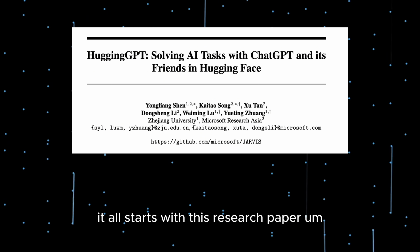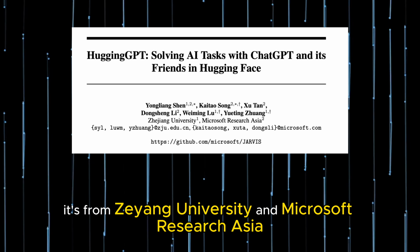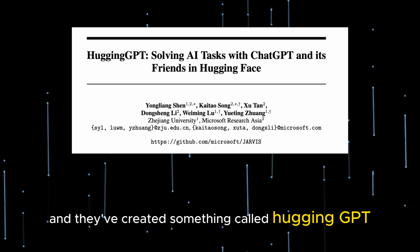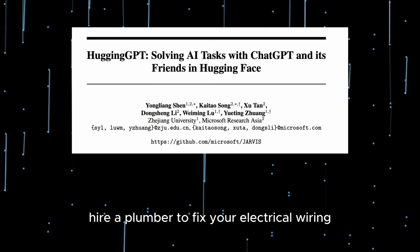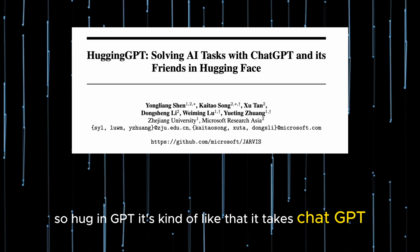It all starts with this research paper. It's from Zhejiang University and Microsoft Research Asia, and they've created something called HuggingGPT. HuggingGPT. Okay, I'm listening. Tell me more. So imagine this. You wouldn't hire a plumber to fix your electrical wiring. Well, it depends on the plumber, but yeah, I see what you mean.